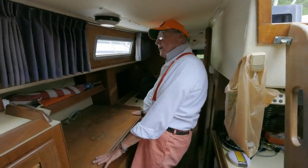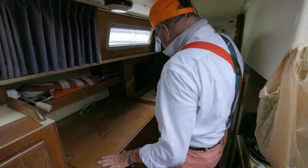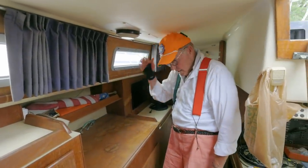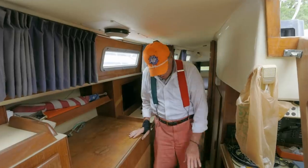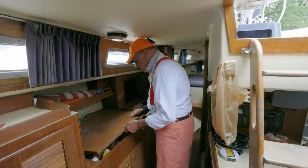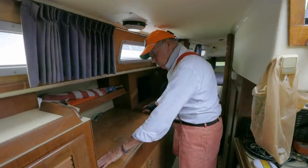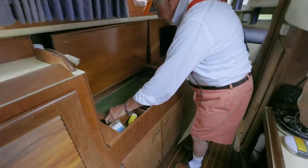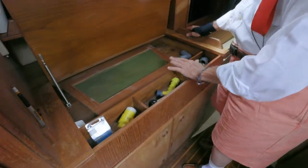Here we are in the nav station. I lost a little bit of headroom here, but I think it wouldn't be bad if I didn't have my hat on. And it's just different. The floor just doesn't drop down like it does on the other side. And a nice big chart table, big area, water stained. It's been used. So Randy, we've got a nice big storage locker here.